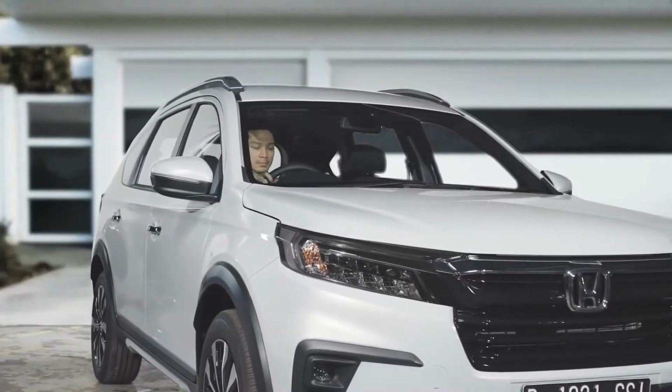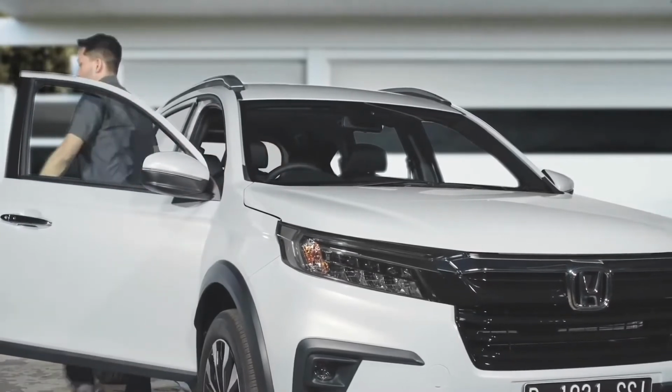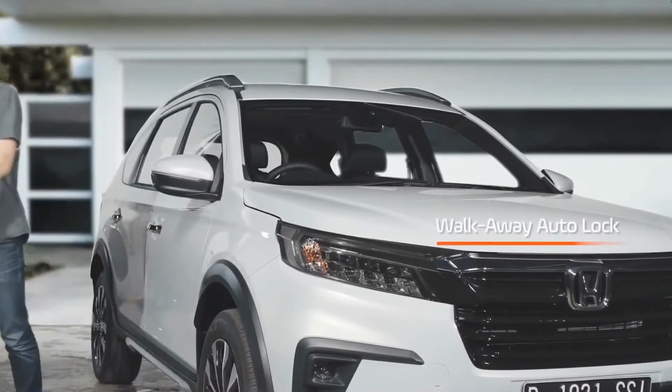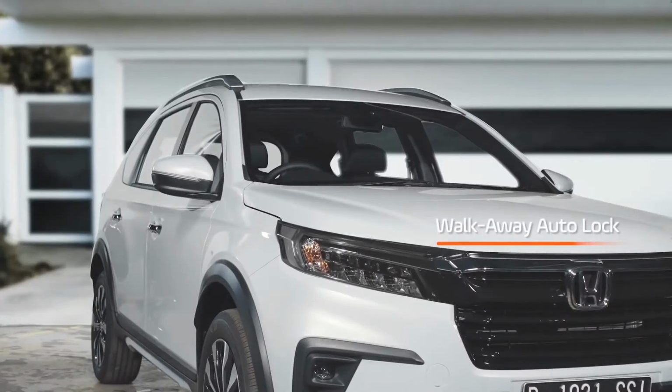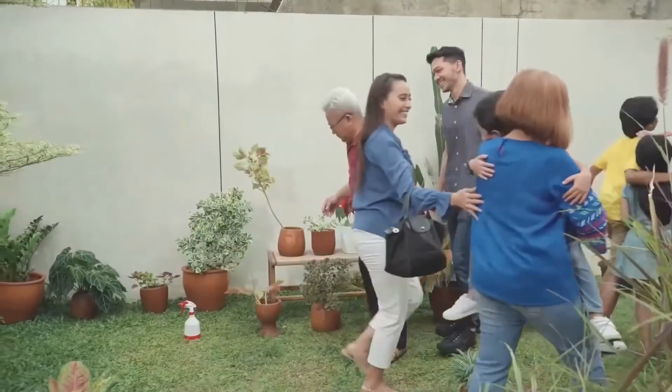The powertrain is also upgraded. The 1.5-liter naturally aspirated 4-cylinder engine now gets dual overhead cams, generating 121 PS and 145 Nm of torque. It's only 1 PS more than before.